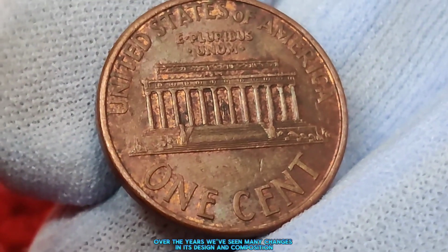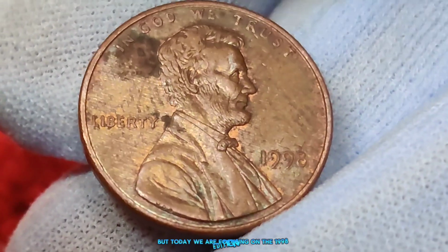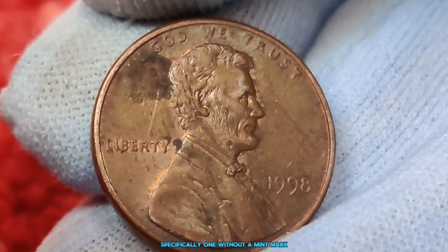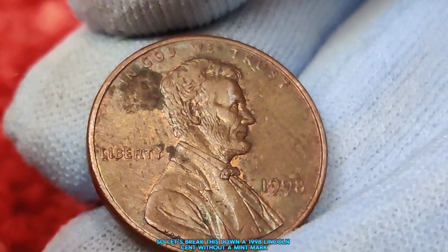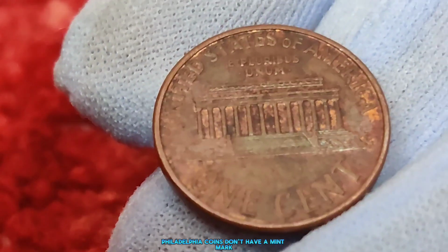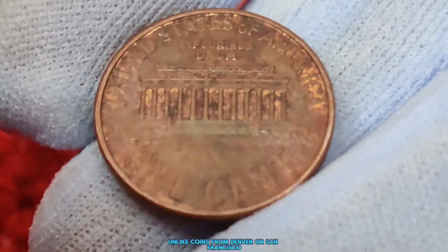Over the years, we've seen many changes in its design and composition, but today we are focusing on the 1998 edition, specifically one without a mint mark. So, let's break this down. A 1998 Lincoln cent without a mint mark means it was minted in Philadelphia. Philadelphia coins don't have a mint mark, unlike coins from Denver or San Francisco.